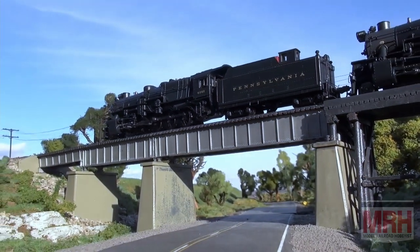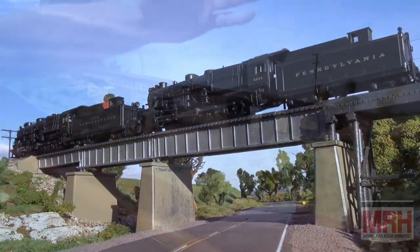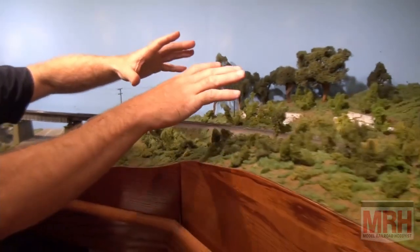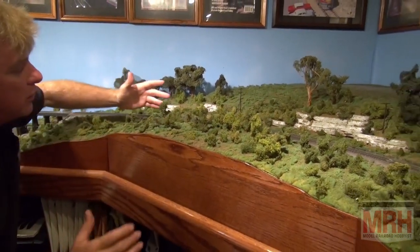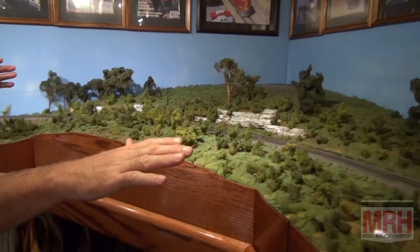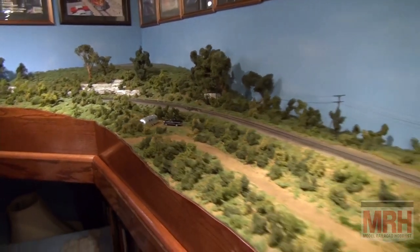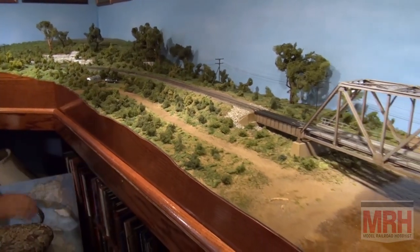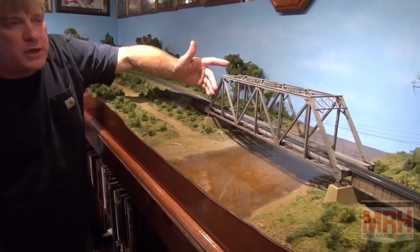The scene diverges off into a corner, which I chose to just use to convolute the trains. So you don't necessarily watch the train go through here. It goes into the corner, comes back the other side as if it's a fresh new scene again. Then we end up with a freelance bridge section. This is not prototype. This is freelanced using a brass BLMA bridge.